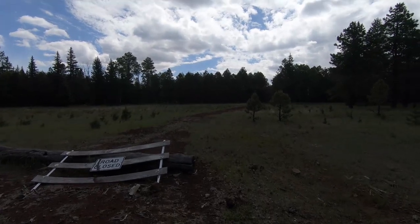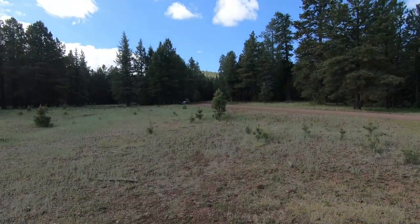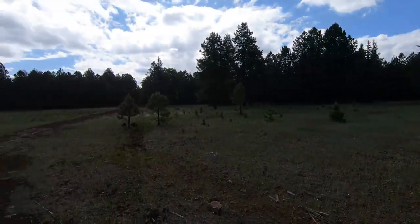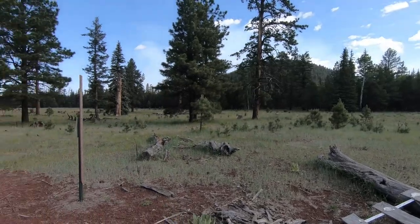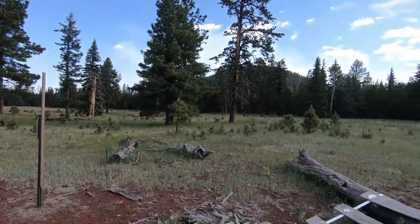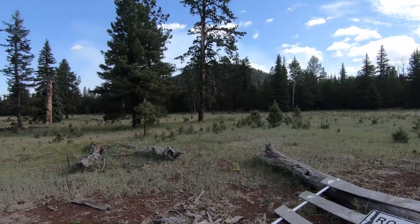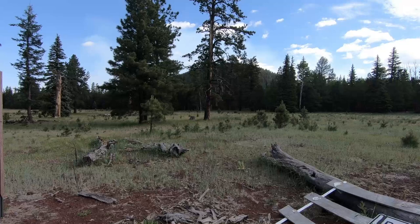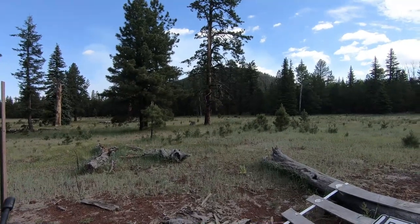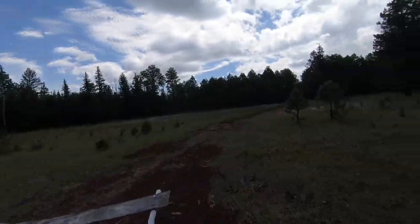Man, it is absolutely gorgeous. See the car parked back there, heading up this closed road. Chance of rain maybe this afternoon, I don't know. But wow, wow, wow. This is just absolutely gorgeous. I'm probably about 9,000 feet right now, and getting ready to head up the mountain. So let's get this thing underway.